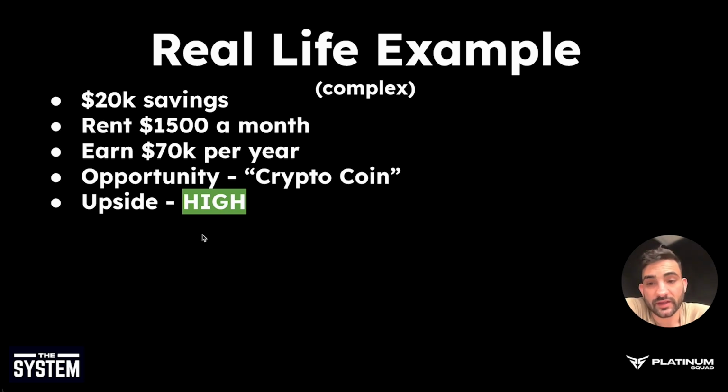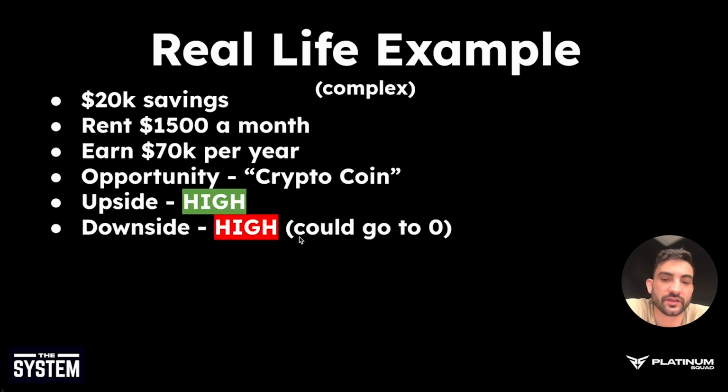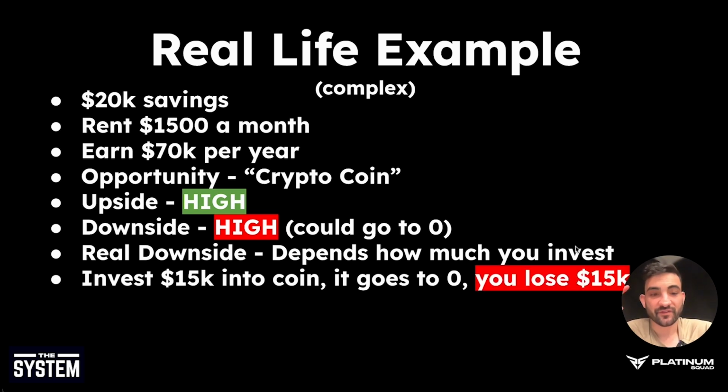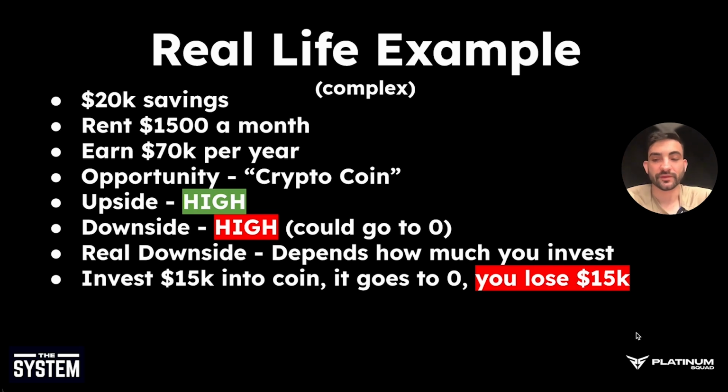Now the downside, what's the downside? Of course, high, because it could go to zero. Max. The downside is high. So whatever he invests here could go to zero. So the actual downside is how much he invests, because let's just say he invests $15,000 into this coin. He's now investing with 75% or 3/4 of his net worth. And if that goes to zero, his upside is high still, but his downside is now 3/4 of his net worth, because this could go to zero.